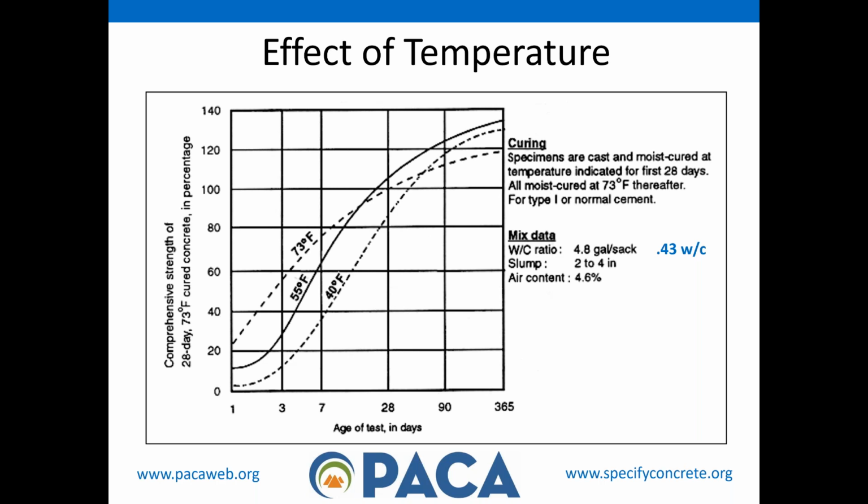So what that's telling us is that temperature, lower temperature effect is actually changing the parameters of that hydration reaction. It's occurring at different rates. There's different chemistries going on there because the temperature has affected that. Hence the different shape of the strength gain curve.